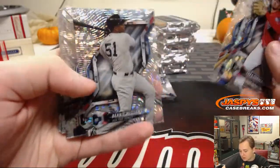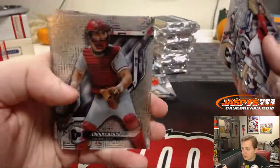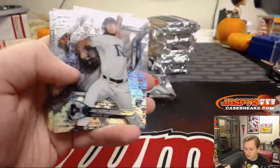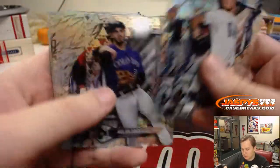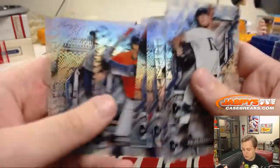All right, so these are all not numbered. But you have all your different patterns in here, rookies. All these will ship. Right there.